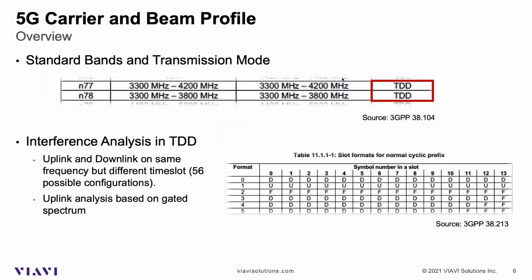Okay, and actually talking about TDD and this uplink downlink arrangement, I just want to point out that it is basically defined by the standard what the format is in which the signal is going to be transmitted. We have about 56 different possibilities of transmitting the downlink and uplink in TDD. And basically all the mobile operators might pick one or multiple of these configurations to send a transmission.